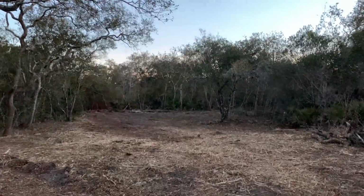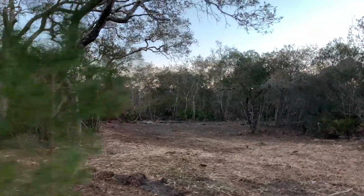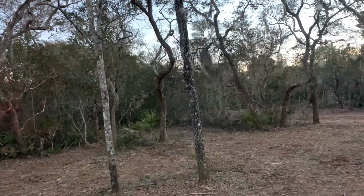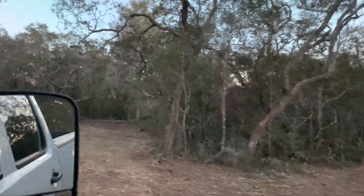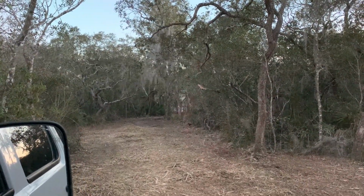So there's site number 1. This is going to be our area for maybe like a laundry facility or something like that. And then we got site number 2 here. Looks good.